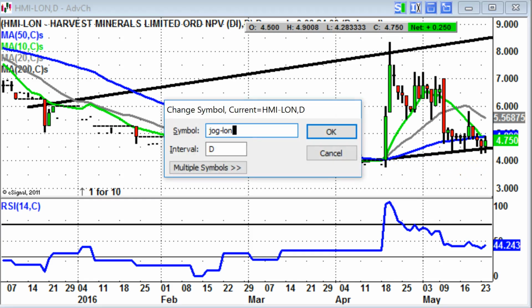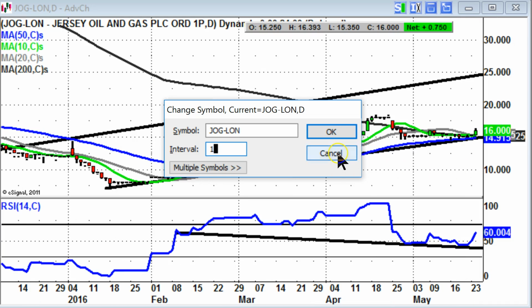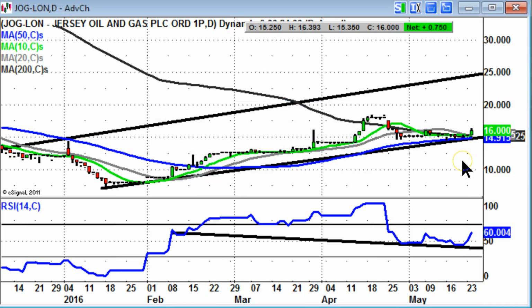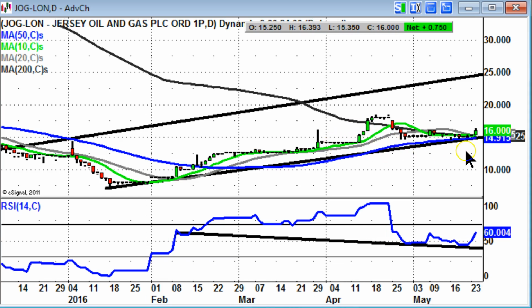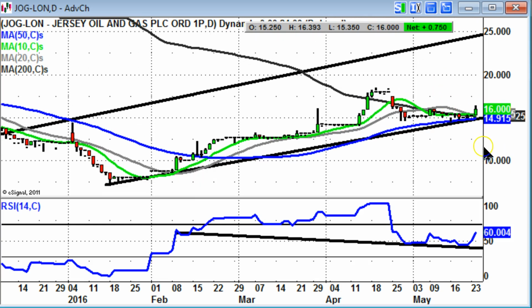Jersey Oil and Gas, not a stock which I've looked at for quite some time, but looks to be in fine fettle technically. Rising December trend channel here, based at the 50-day moving average at 14.91 pence, and really while we're above that, looking for a decent move within the trend channel up to as high as 25 pence. A second bounce off this RSI support line from February should provide the momentum to take these shares higher over the next month. That 25 pence could be hit as soon as the end of June.